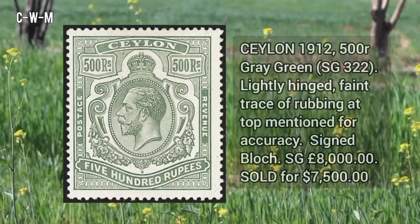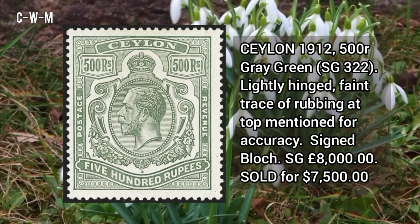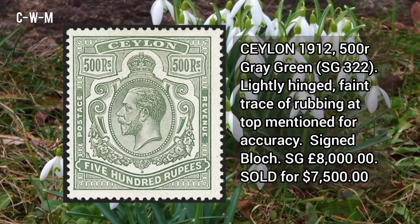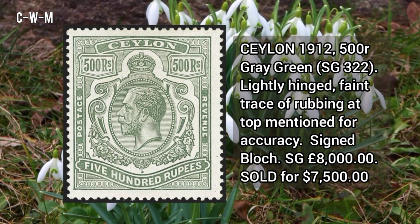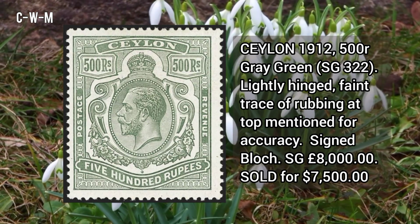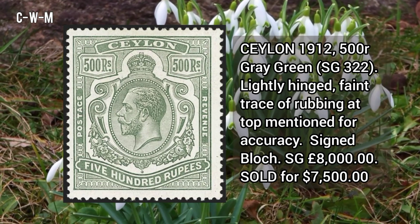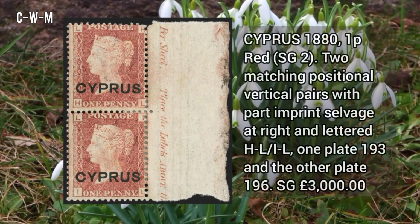SG value £9,000. Stamp from Ceylon, 1912, 500R grey green, lightly hinged and wonderfully fresh color. Faint trace of rubbing at the top mentioned for accuracy. Very fine and handsome example of this high denomination rarity. Signed by Bloch, and the Stanley Gibbons price is £8,000, while it was sold for $7,500 in the auction. The Stanley Gibbons number is 322.